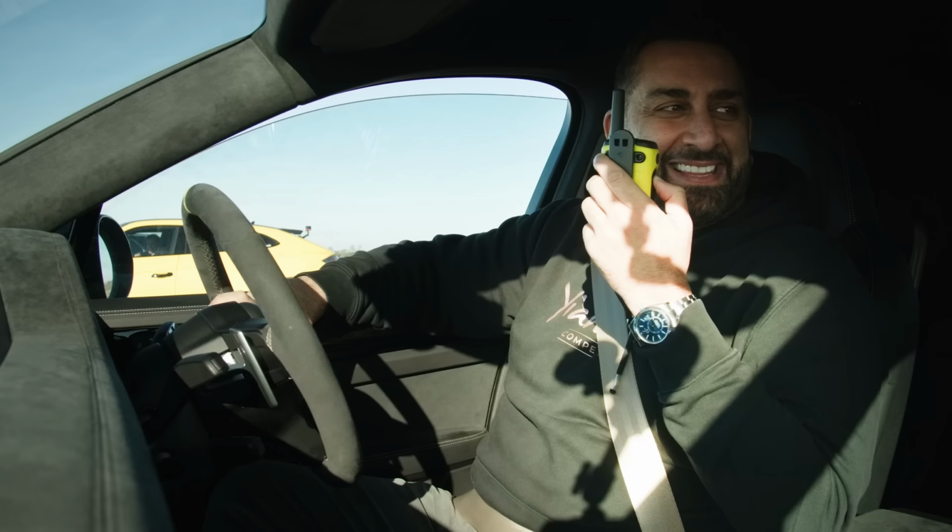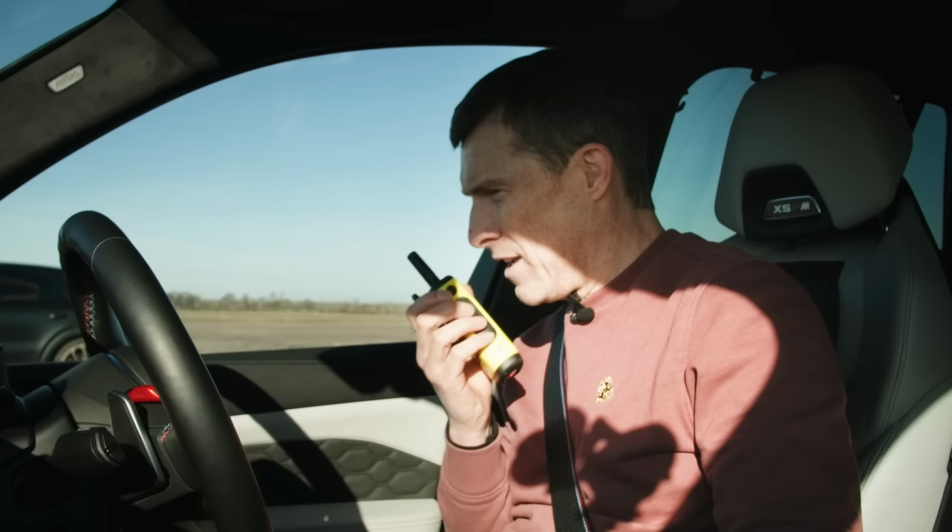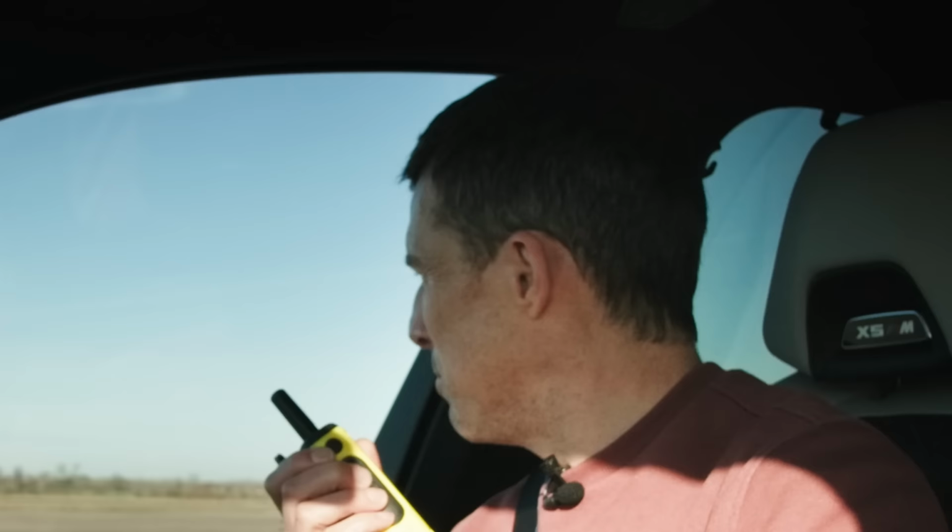That's got a sports exhaust, a standard Akrapovic. I usually say Akrapovic, but they get upset if you say that. It is Akrapovic. That's how you say it. But, you know, I don't say Porsche correctly, so I should probably call it Akrapovic.